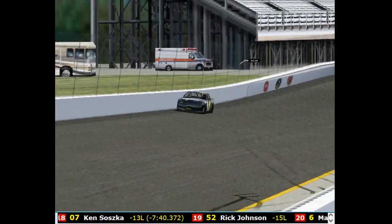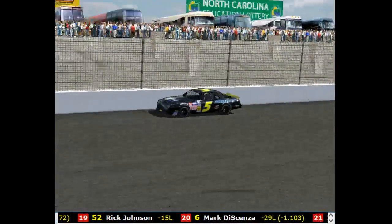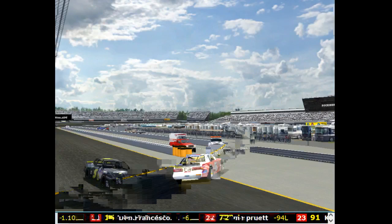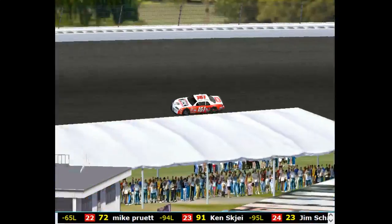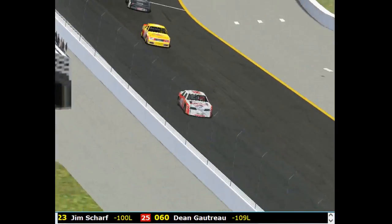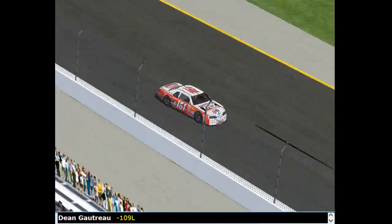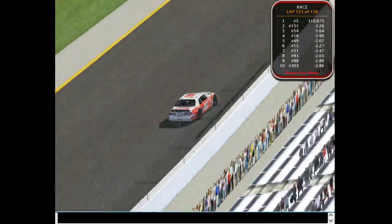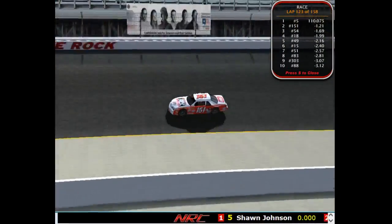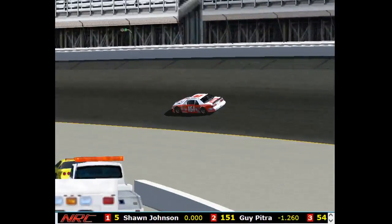So we have the 5 now, Sean Johnson, remaining the leader, and a nice healthy lead now he's built. He's trailed now by our new second place driver, the 151, Guy Petra. Nice run so far for Guy as we complete lap 123 of 58. So that leaves 35 laps.